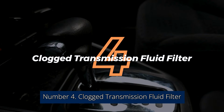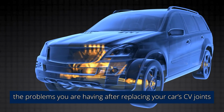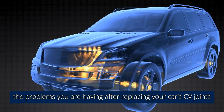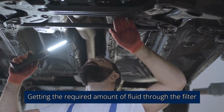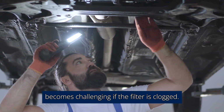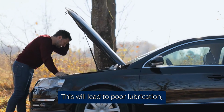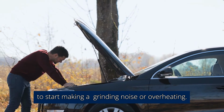Number 4. Clogged transmission fluid filter. Sometimes, the problems you are having after replacing your car's CV joints come from a clogged transmission filter. Getting the required amount of fluid through the filter becomes challenging if the filter is clogged. This will lead to poor lubrication, which can cause your transmission to start making a grinding noise or overheating.